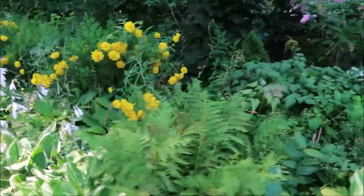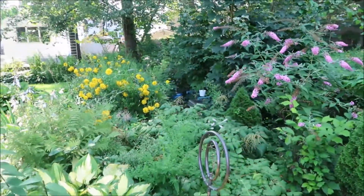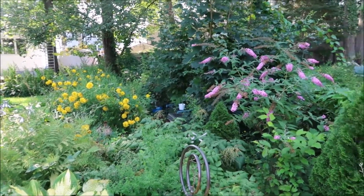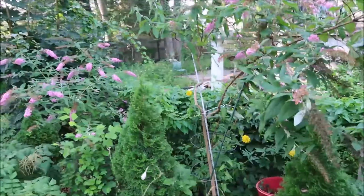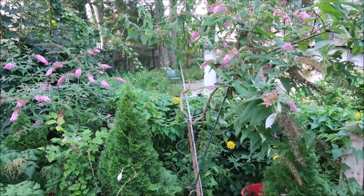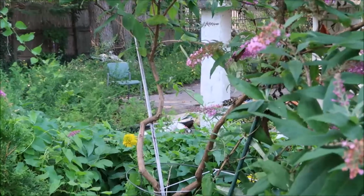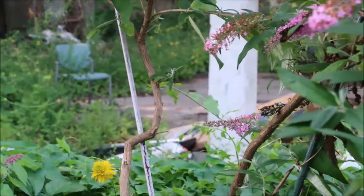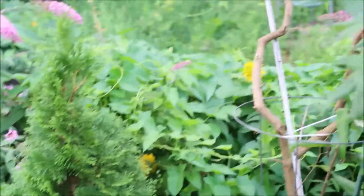And then we also have the buddleia here, the buddleia tree, and the butterfly is enjoying the buddleia, or the butterfly bush. You can see him there landing on the flower, the monarch butterfly. Let's see if I can zero in on him. Did you see him? He's there, and he's enjoying it.